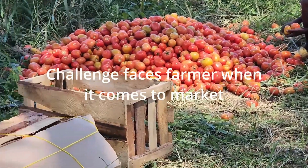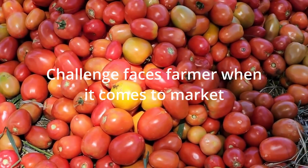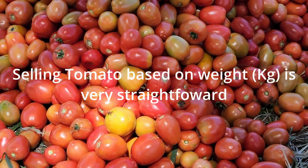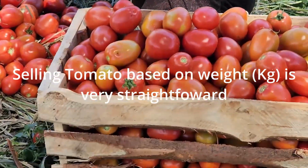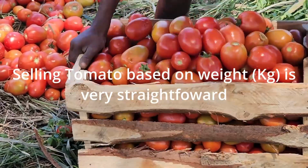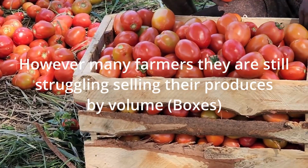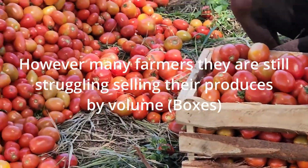So as we move on to the harvesting stage, it is important to highlight the challenge farmers face when it comes to the market: selling tomato based on weight. This is a serious problem that we have. If we are selling our tomato in kilograms, it is very straightforward. That's known around the world. However, many farmers still struggle with selling their produce by volume. This is really consuming us.